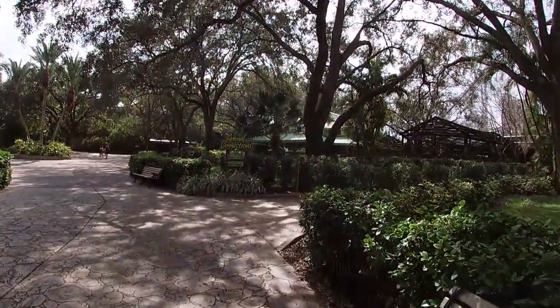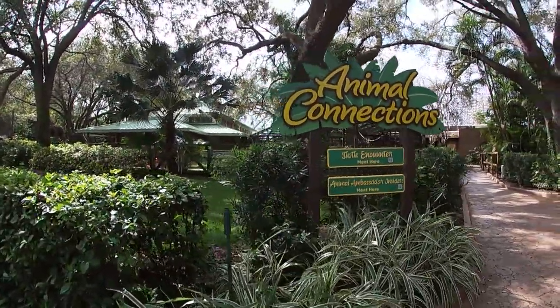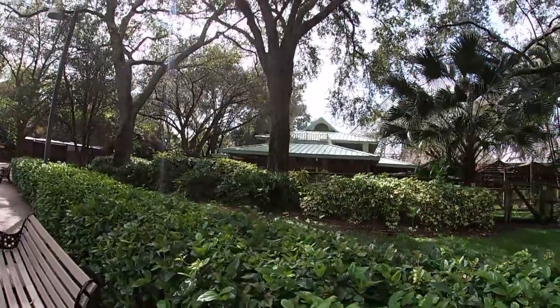So as we pass the tortoises, we come up to animal connections. This is where the Animal Ambassador Insider Tour and the Sloth Encounter are. They'll have some flamingos in there, some birds, some snakes. Oh my! Ow! I only see these two, or just one. Yeah, I just see the one also. Alrighty.